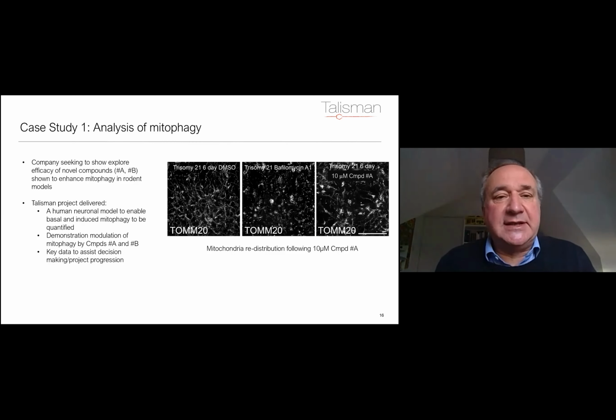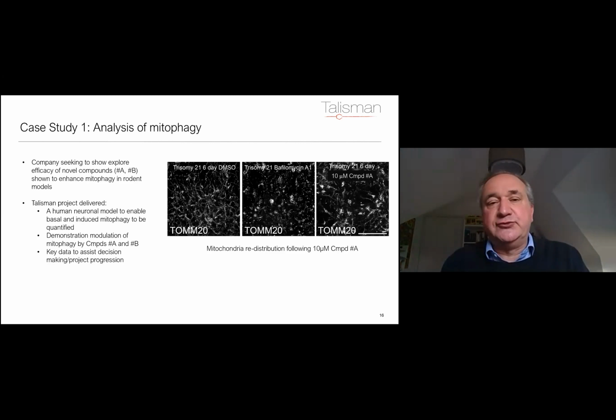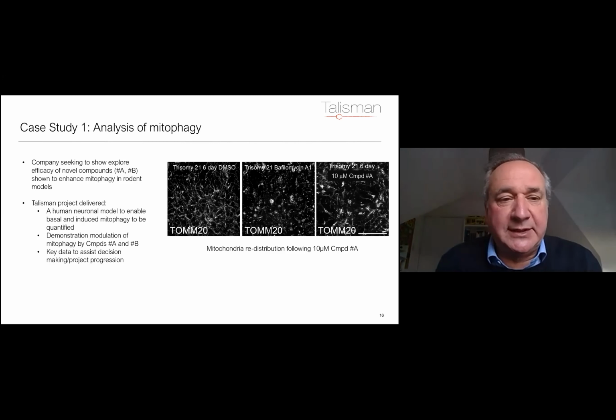So this is an analysis of mitophagy, where it's thought that the mitochondria have a dysfunction, and the neurons are trying to clear the dysfunctional mitochondria so that they can be replaced with healthy mitochondria. So mitophagy is clearing the abnormal or damaged mitochondria. So what we're trying to do is to show the efficacy of novel compounds, which we've just shown here as examples A and B, to enhance mitophagy, and these are in rodent models.